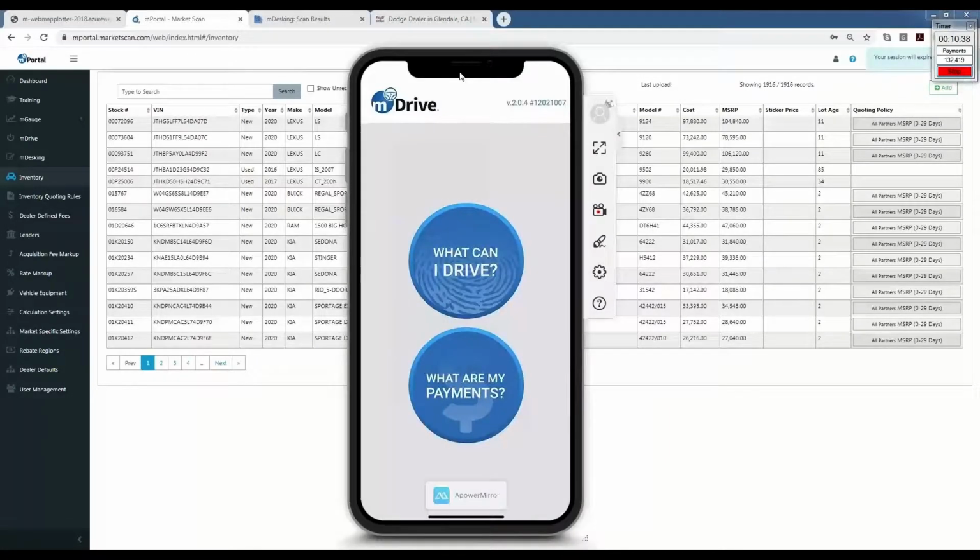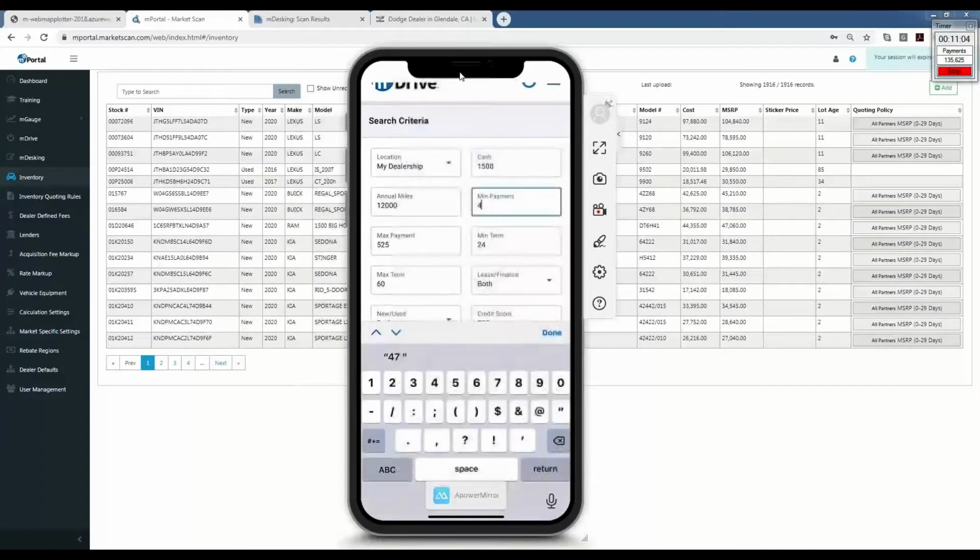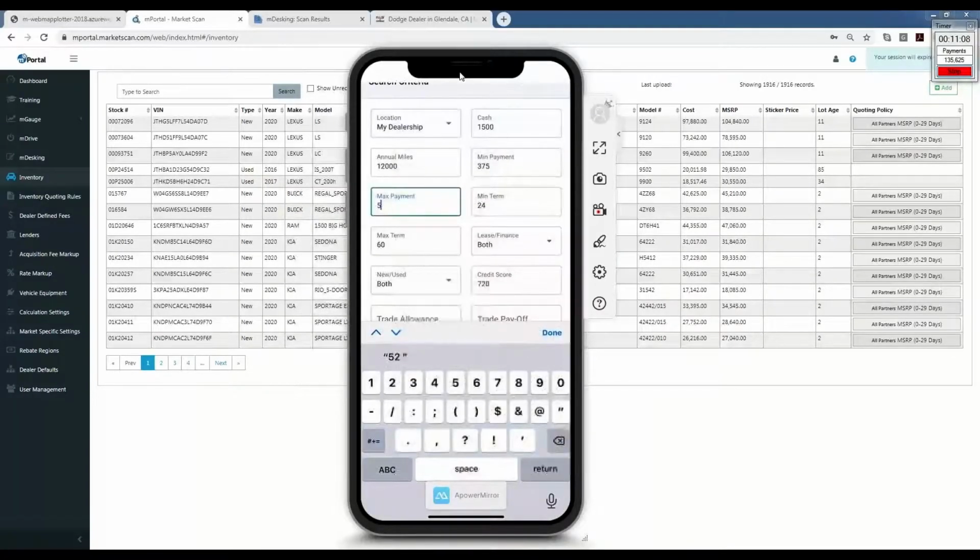The two different paths for the consumer are, I know what I'm looking at, or I want to see what's available for me. So if at first I want to say, okay, what can I drive? Now the salesperson has this on their phone, they can engage with a customer. And if the customer says, look, I'm looking for this scenario. I've got $1,500 up front. I want to pay between, say, $375 and $400 a month.